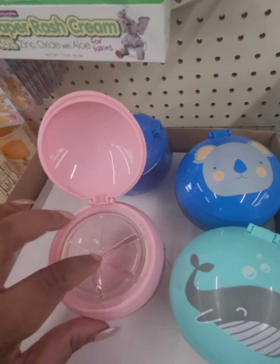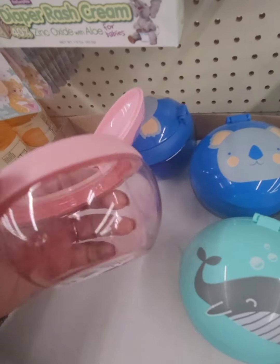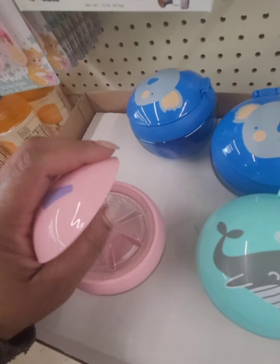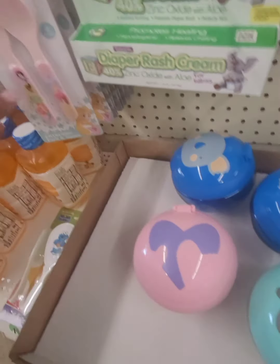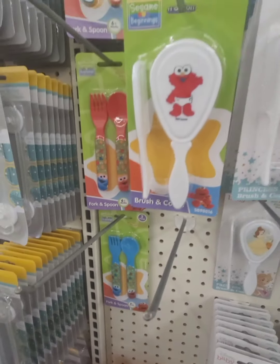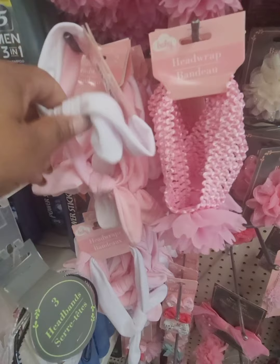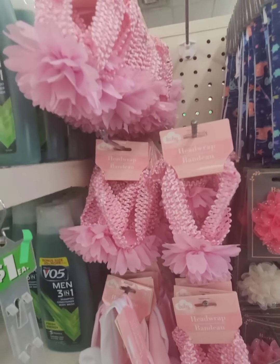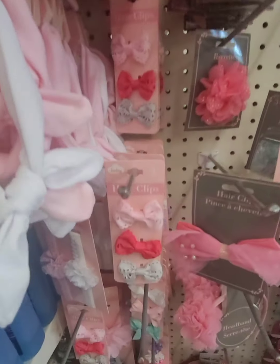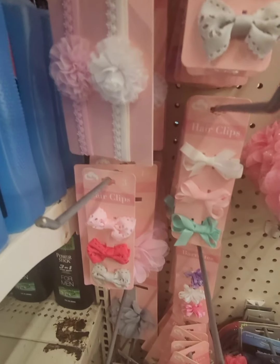Really cute. I don't know the purpose of this lid, to be honest with you, but this is how it is designed. But again, really cute stuff in the baby department. These baby head wraps are back and they are simply the cutest. They also have hair clips, more head wraps.